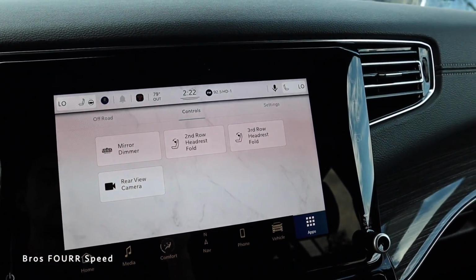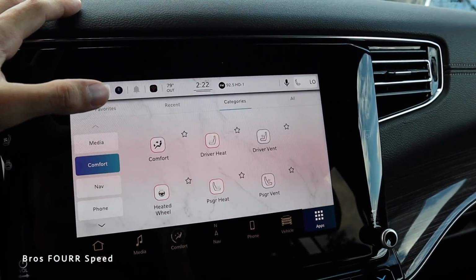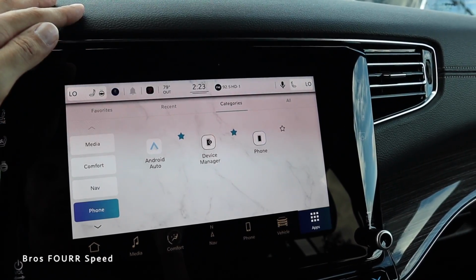Then we have an apps icon in the farthest side. A few different things will load. You can scroll through here. You can even categorize them in a few different things, which is a pretty cool touch.